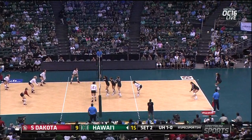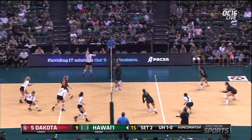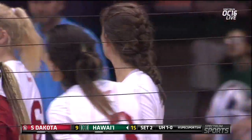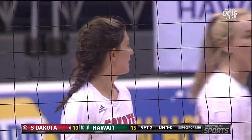They know that she struggled rehabbing that shoulder of hers, two surgeries. So to see her swing for a kill makes everybody on the team happy. Meanwhile, a touch shot the other way from Rachel Schmidt. Gets the point for South Dakota.